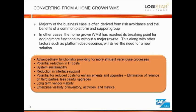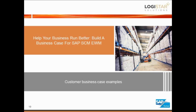Again, going down the same lines of having a third-party system, not having a system that's embedded within an ERP system, you lose some of the core enterprise-level traceability and visibility options.